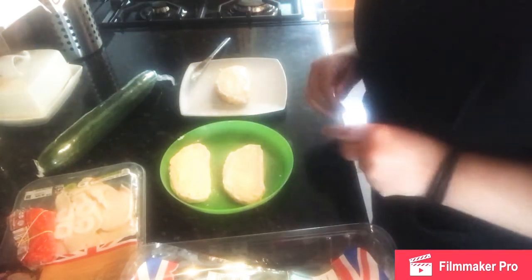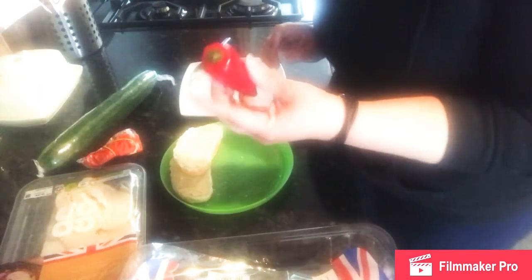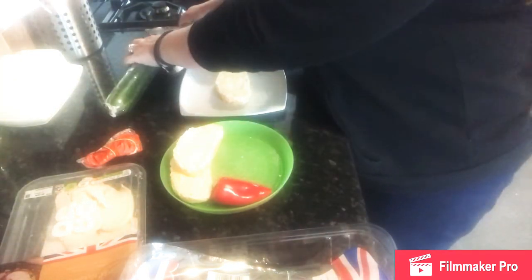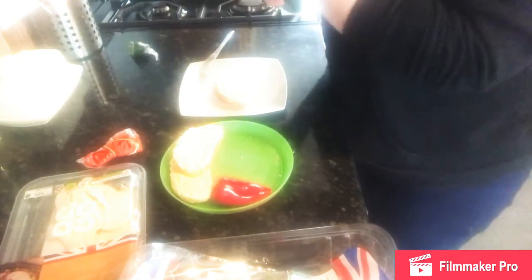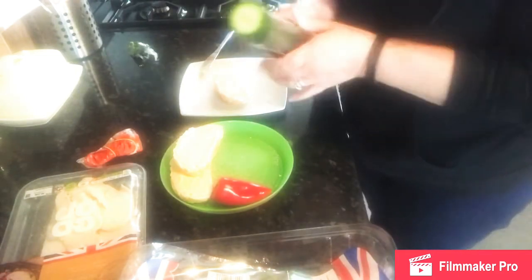And I'm going to put a little pepper for Teddy. And she's also going to have some cucumber. And some strawberries. Yeah, we'll get to the strawberries in a minute. The strawberries are my favourite part.